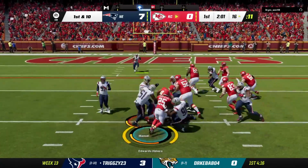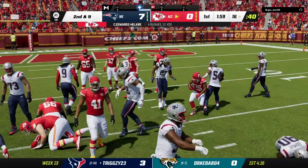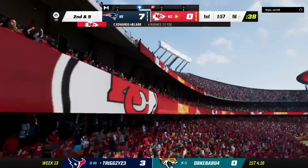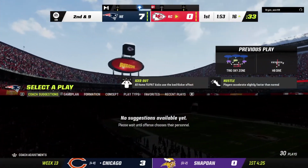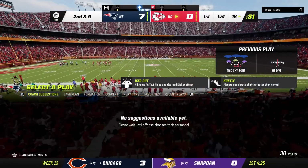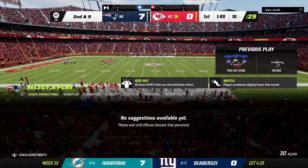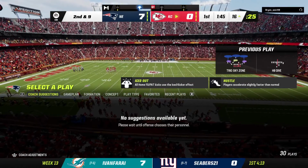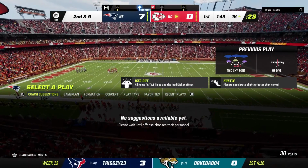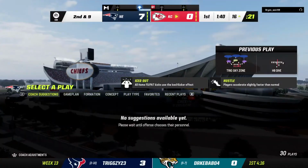They'll run here with Edwards-Helaire. And he's heating up at the line of scrimmage. Might have gotten a yard down to the 16. Not the kind of gain that we'll go absolutely crazy for, but it's the kind of gain that you need to have when you're running back in the NFL. And Clyde Edwards-Helaire, with that low center of gravity and strength, he's going to get those tough, gritty yards for you when necessary.